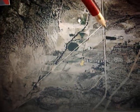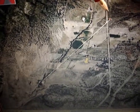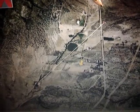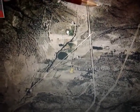So when Carlton went out, this is where he found most of the men's bones. And then I'll show you another picture. Right up here is where the women and children's bones were found. Right up here is the rim of the basin. And this is where the water flows this way, or out this way.